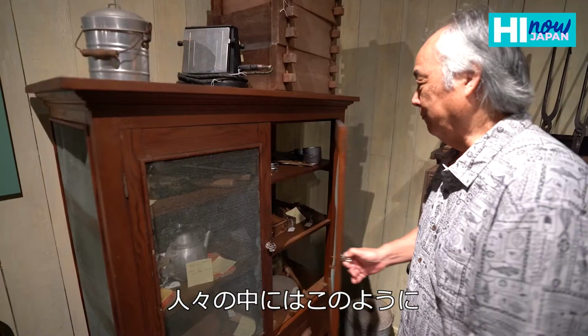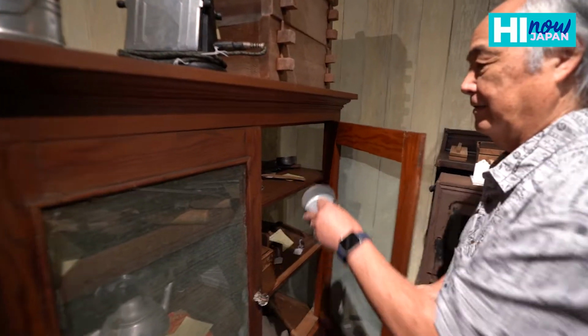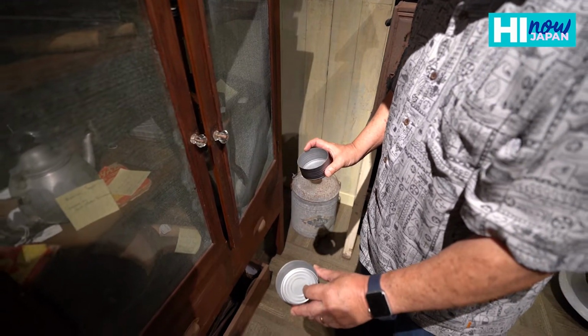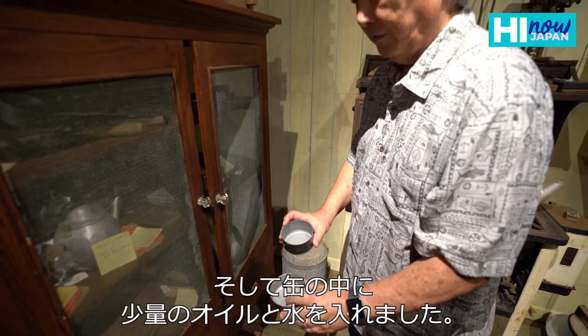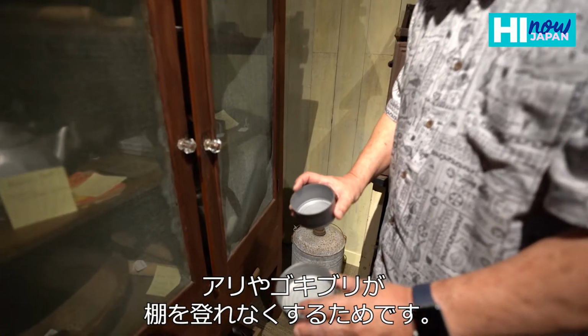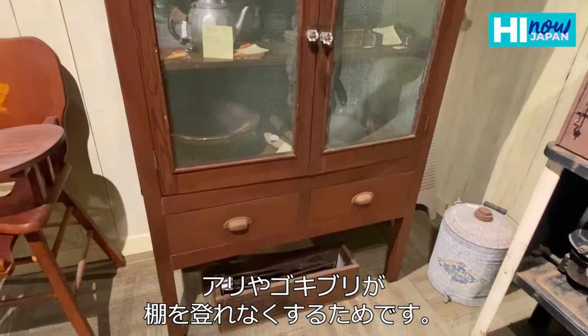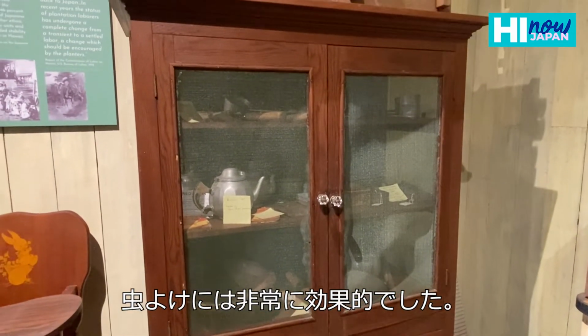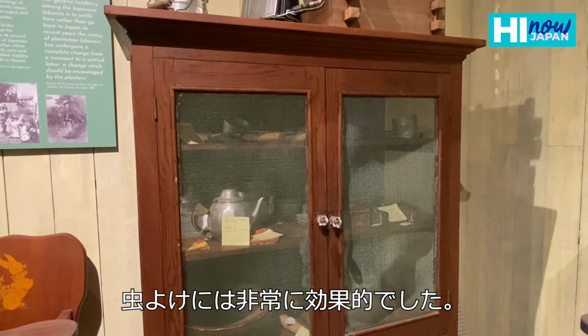And some people even put tuna cans under each of the four feet, with a little bit of oil or water, which could prevent ants and roaches from climbing up the cabinet. So a very simple, low-tech, but effective way of keeping your food from bugs.